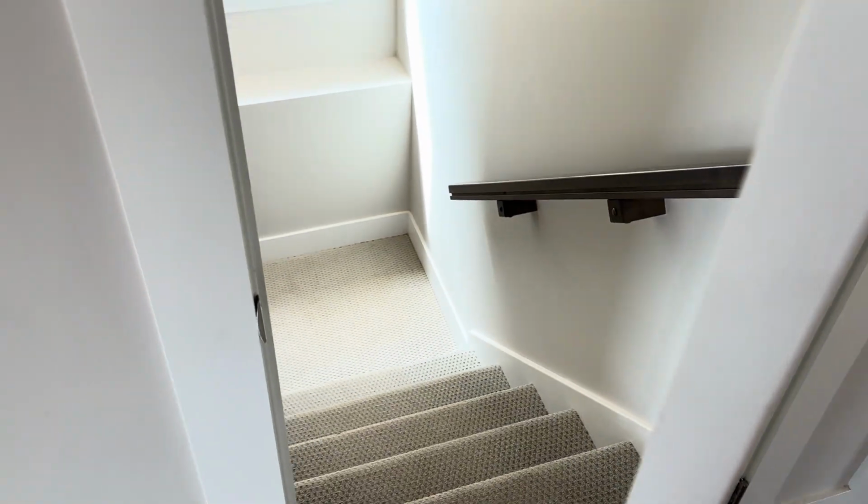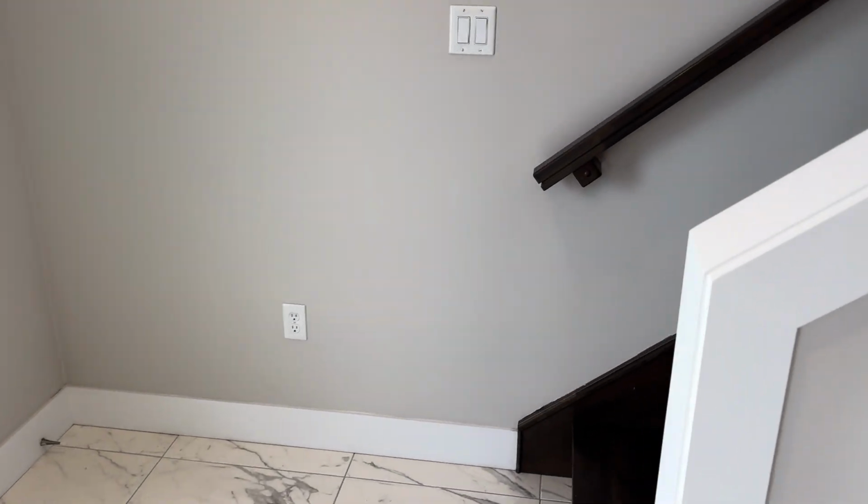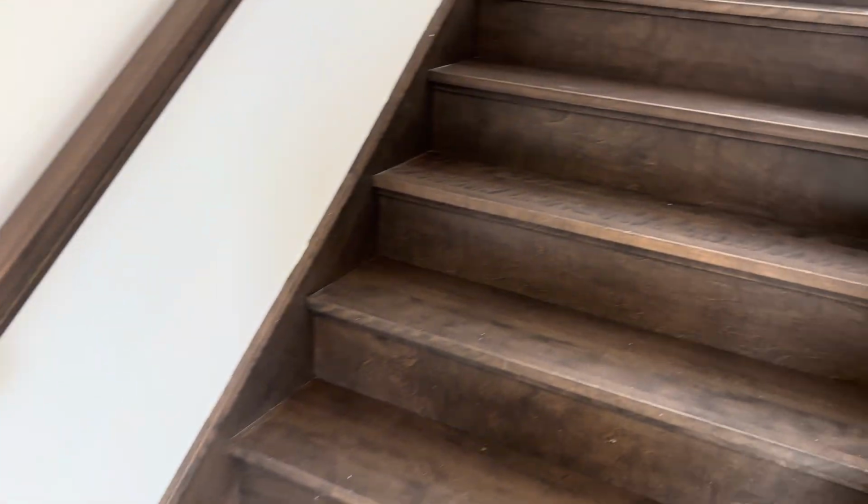And this goes into the fully finished basement, but we're going to do the top floor first and then we'll come down to do that. All right, so that's the main floor. Now let's go upstairs. So there's our hardwood staircase, window at the side of the property, allowing in natural light and fresh air. So it's open right up to the second floor, which is nice and bright and tall.